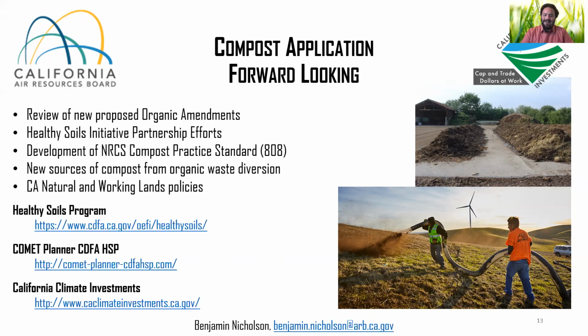Outside of the agricultural sphere, the state of California is increasing its efforts to divert organic waste away from landfills. Composting this waste will dramatically increase the amount of compost available in California. In general, California is increasingly incorporating natural and working lands planning in its efforts to become both carbon neutral and more resilient to the effects of climate change. Due to the effects of COVID on state revenues, allocations of greenhouse gas reduction funds to programs like Healthy Soils have not yet occurred this fiscal year. However, due to the popularity of the program, we anticipate that the Healthy Soils program and compost application will return to improve the soils of California.